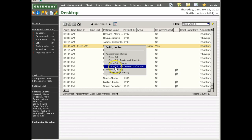In the checkout visit information check-in screen, we'll check the patient out and bring the user right back to the visit information screen.